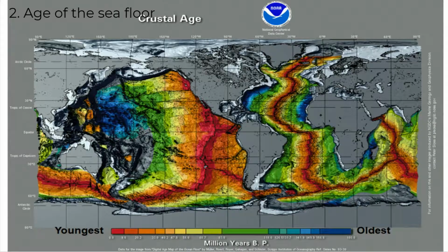If we have a look at this map. Now, presenting a map like this to you, it's a little bit more challenging for you to get your head around. So why don't you pause the video and see what sense you can make of it, and then I'll explain it to you.